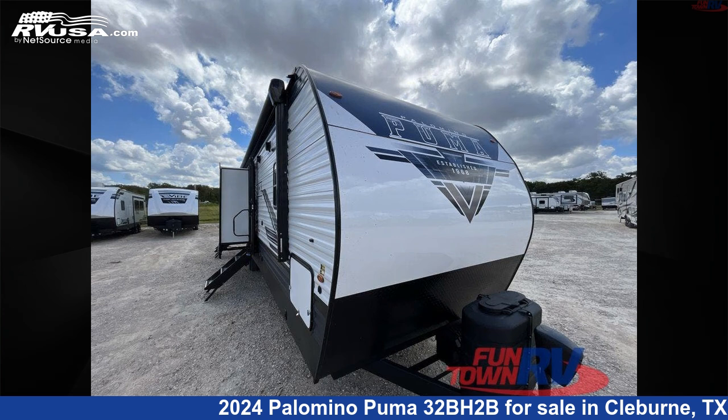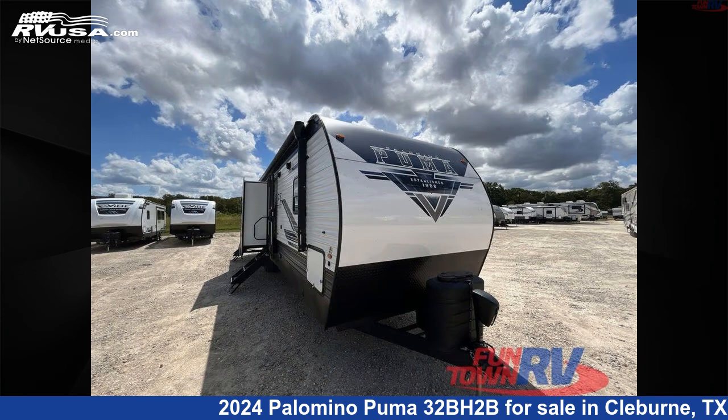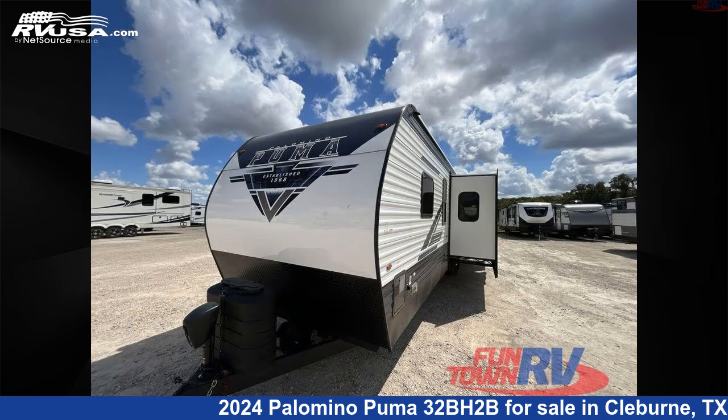This 2024 Palomino Puma 32BH2B is a travel trailer RV. It is located in Cleburne, Texas, 76031 and is offered for sale by Funtown RV, Cleburne.